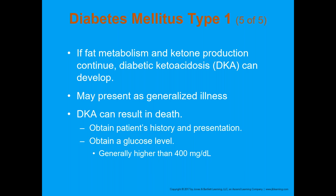Your patient who's in ketoacidosis may have complaints of abdominal pain, achiness, nausea, vomiting. All pretty innocent sounding stuff, right?